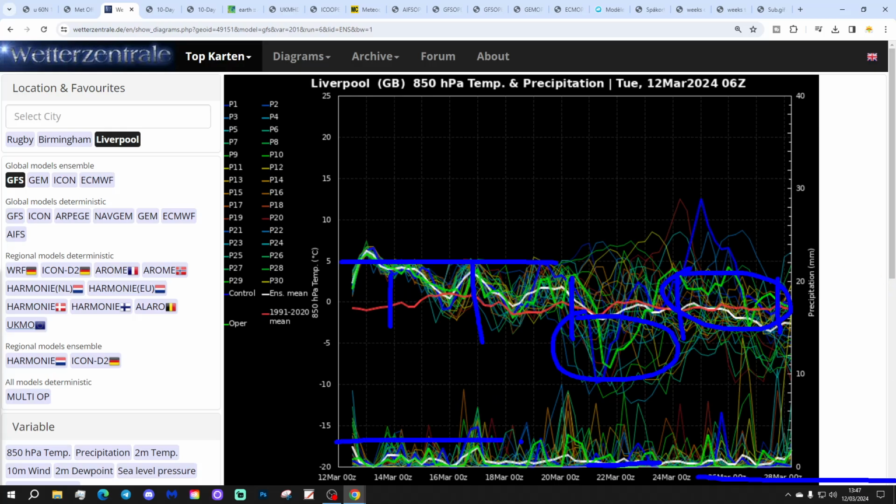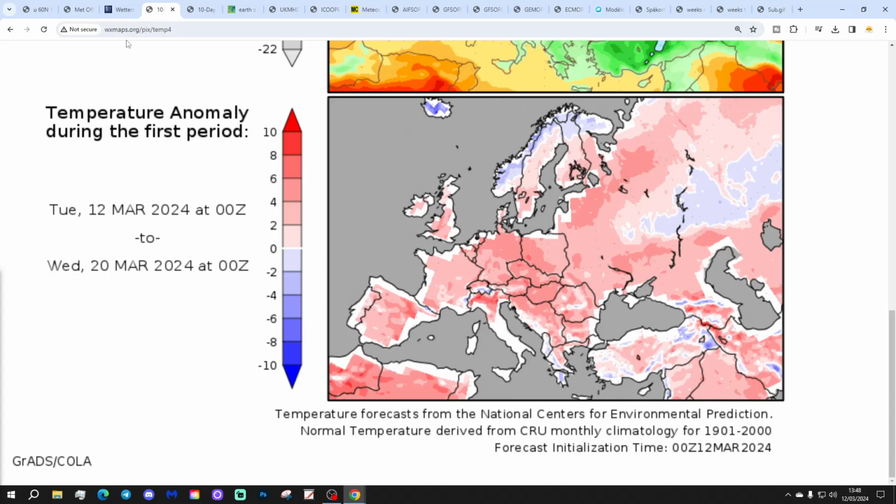Precipitation wise, regular precipitation from start to finish. That does not change, does it? So whether it's mild or cool, the precipitation spikes go on. Regular rainfall still to come.